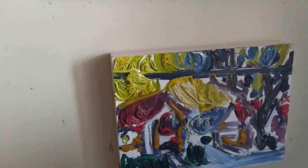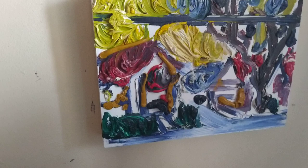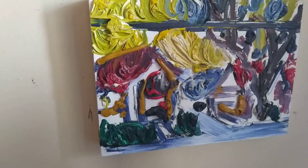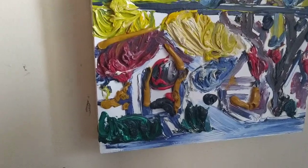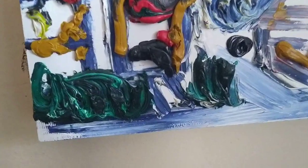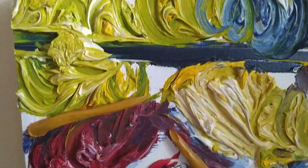Here we have North Chinatown, just north of Chinatown. I did a video of this, it's on YouTube. And yeah, lots of surface, lots of relief with the oil paint.